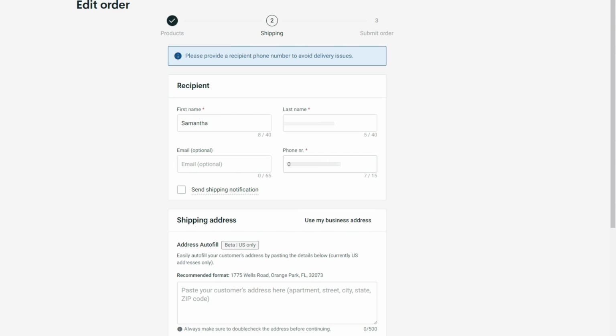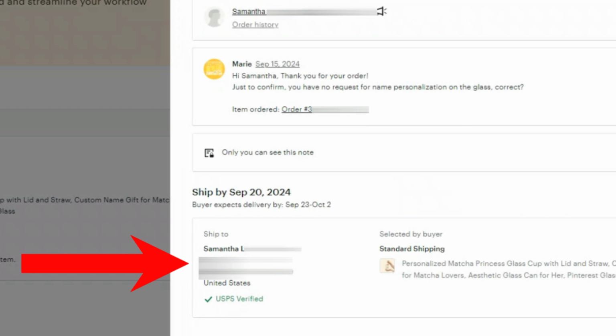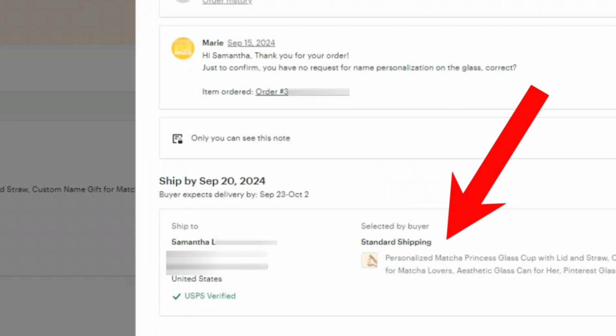And this is where we are going to provide the recipient's or customer's information, the name, the address. So make sure that you have provided the complete address so you can find it once again on the customer details on your orders page on Etsy. Okay, so next we're going to deal with the shipping method. We have here 3 options for the shipping: economy, standard, and priority. You can find this information again on your Etsy page. In my case, the customer chose standard shipping.